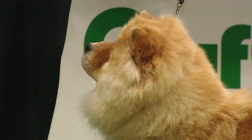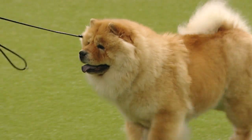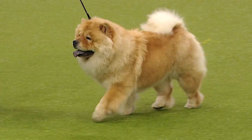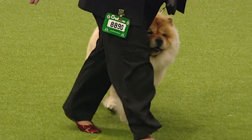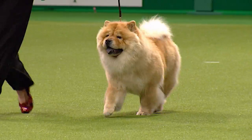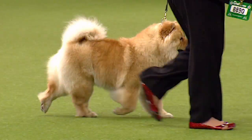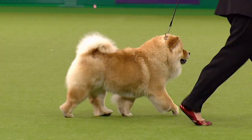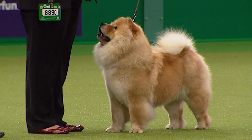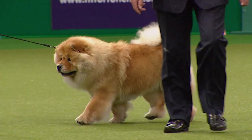The Chow Chow has been known in China for upwards of 2,000 years and is related to Spitz dogs of the Nordic type, also containing something of the Mastiff. He is unique with his stilted movement and bluish-black tongue, and as you can see, his appearance is such that he cannot be mistaken for any other breed. The Chow Chow exhibit 8890.